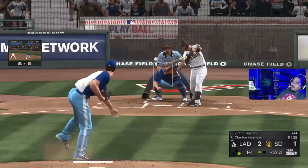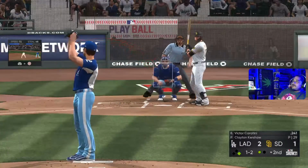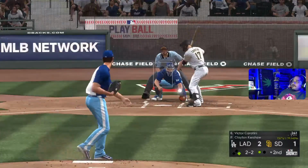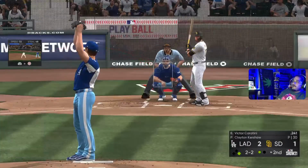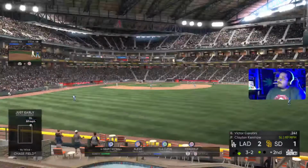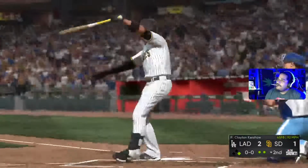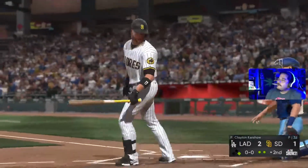Ready with the 1-1 pitch. Fouled off. Here comes the 1-2. Myers, a runner at first with 1 gone in the inning. And Kershaw can't find the target there as he's run it as far as it can go now. It's 3-2. Oh, and this is swung on and missed. 4 strikeouts already, and that's out number 2.